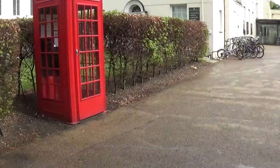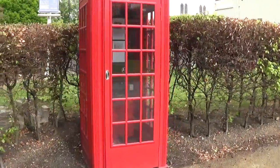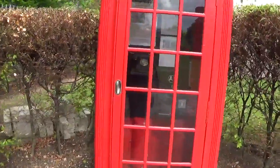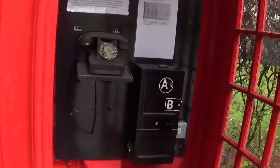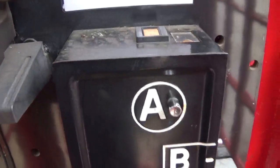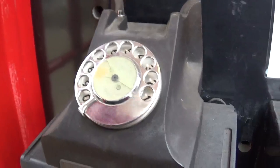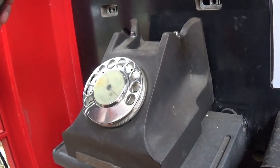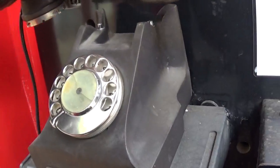Look at this old telephone box, by the way. Look at that, that's so cool, isn't it? The old British phone box. And look, it's got the old, really old style. Look at that. How cool is this? I actually wonder if it actually works. Look at this, look. It's really, wow. Oh, probably not. That is really amazing, isn't it? Look how old this thing is. Blimey, Charlie. That's really old, isn't it?